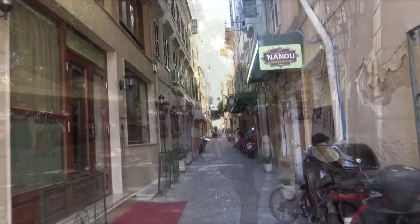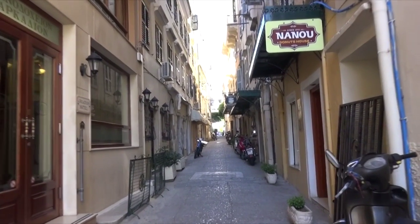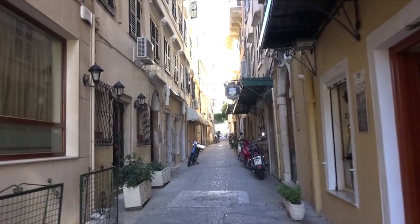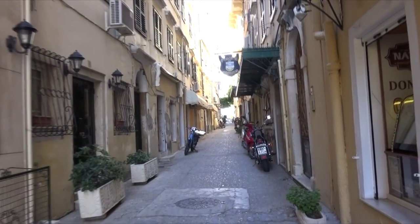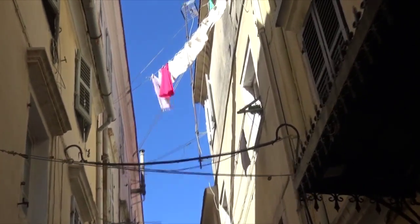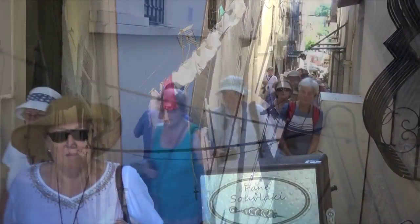Like many of the cities along the Adriatic coast, UNESCO protects Corfu's compact, strollable old quarter. The narrow stone-paved streets, the tall buildings, frequent archways, often hidden by the clothes that have been hung out to dry, and mansions with elaborate balconies, create a medieval atmosphere.